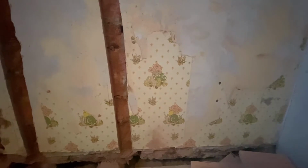But this was interesting. Look at this. So this was behind the bath, old wallpaper. Gosh, it must have been there for years. It actually looks like this room was a child's room at some point. It's got little snails and little mushrooms, and they're fascinating. The things you find, huh? There we go.